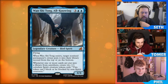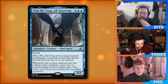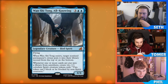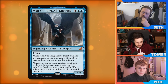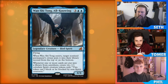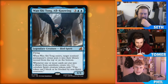Congratulations. It is 5 mana, 4/4 flying. When it enters, target non-land permanent's owner puts it into their library, second from the top or on the bottom. And I mean, we've seen this before, but this one, whenever one or more cards are put into a library from anywhere, create 2 1/1 colorless Spirit tokens. They can block or attack or whatever, the Spirit tokens from the set. Interesting.